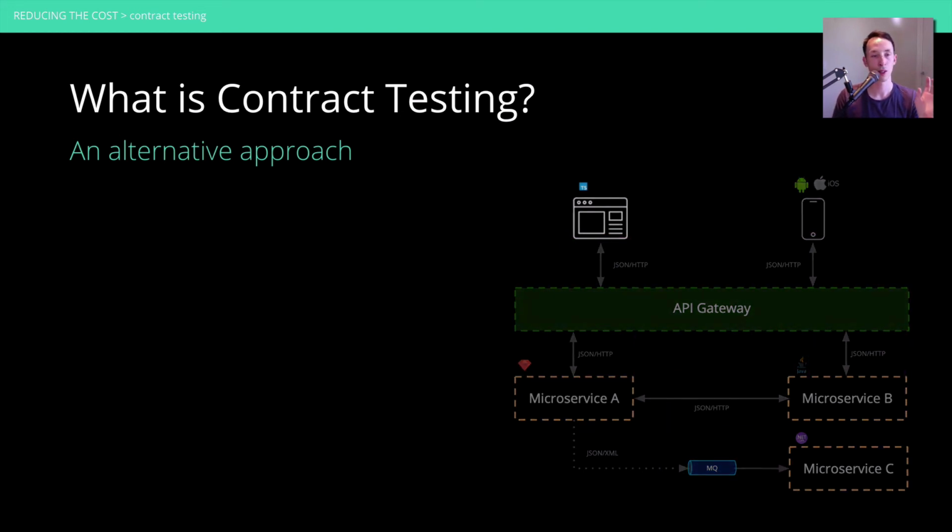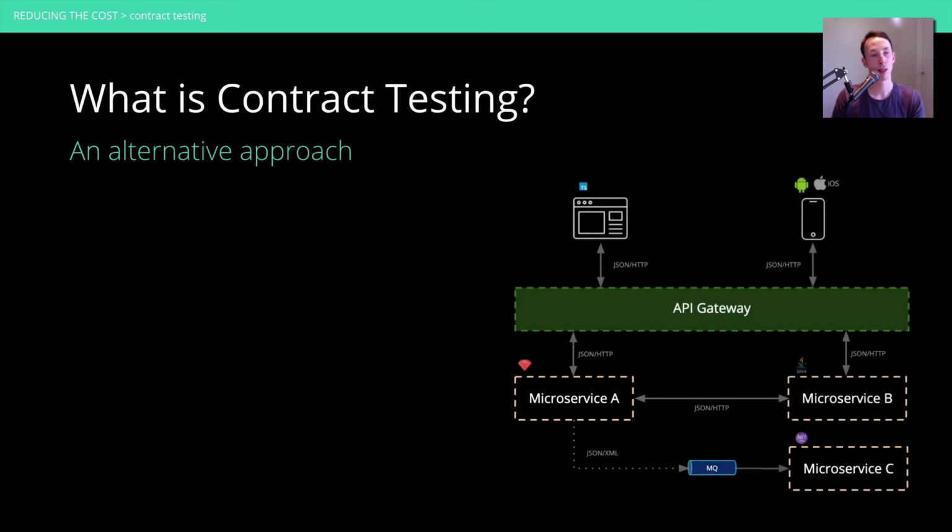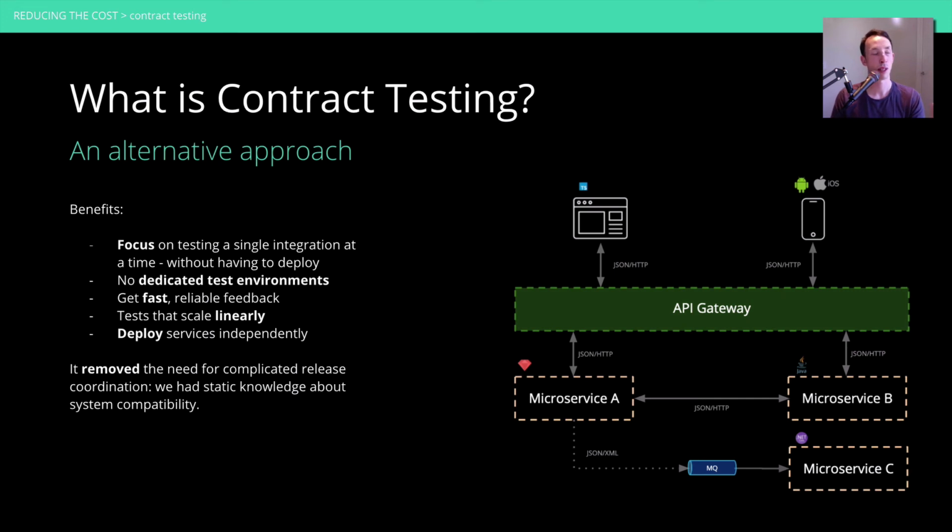So let's say you're talking about a website. You're running your test for the website, you just care about the website. Or if you're testing an API, you just test your API. You don't have to take it all together. And there are many benefits of this approach. The first one is that you only need to focus on a single integration point at a time, so it's a lot less complex to even think about.